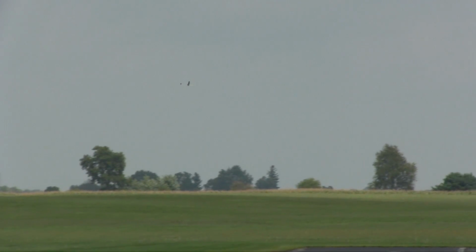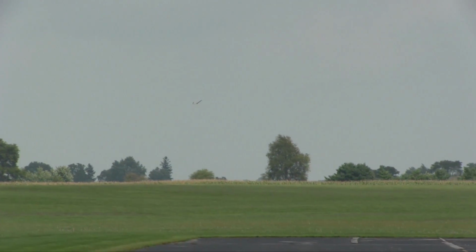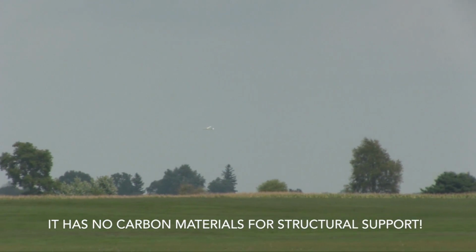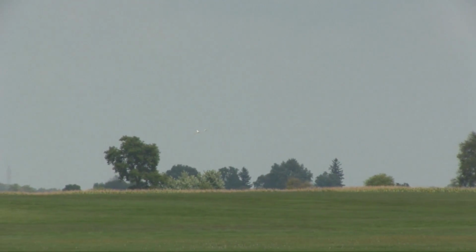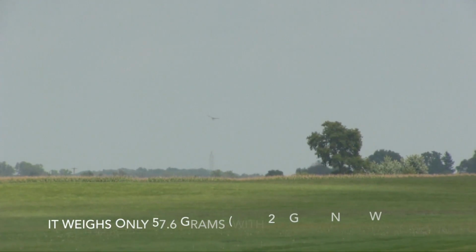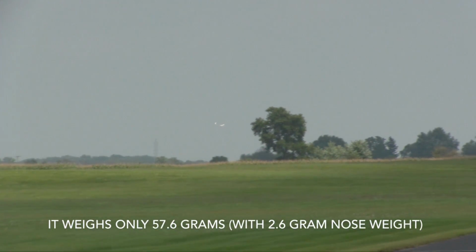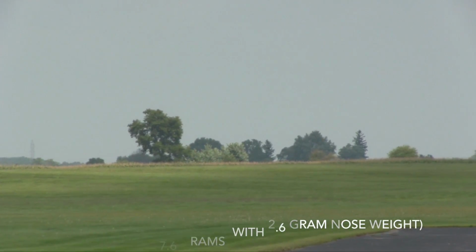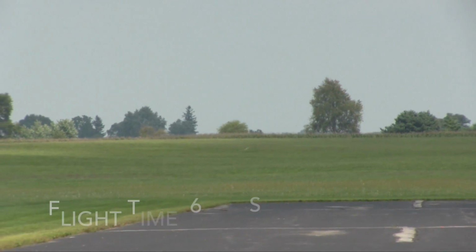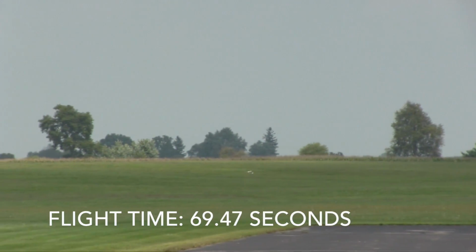Oh, it looks like one of our rubber bands. It's still going, isn't it? Yeah. Oh my gosh. It's got a long walk. It's still up. There's some sunlight over there. Yeah. It's kind of hanging. There it is.